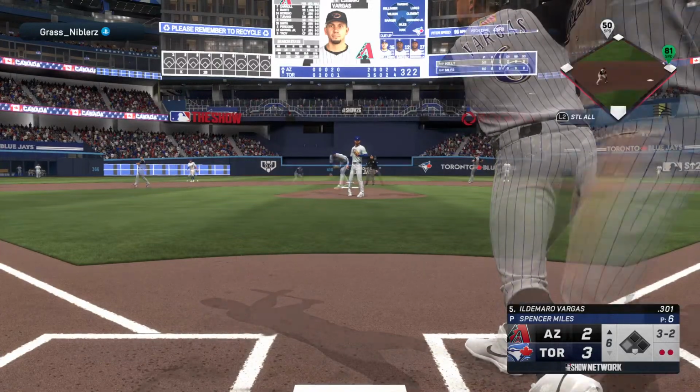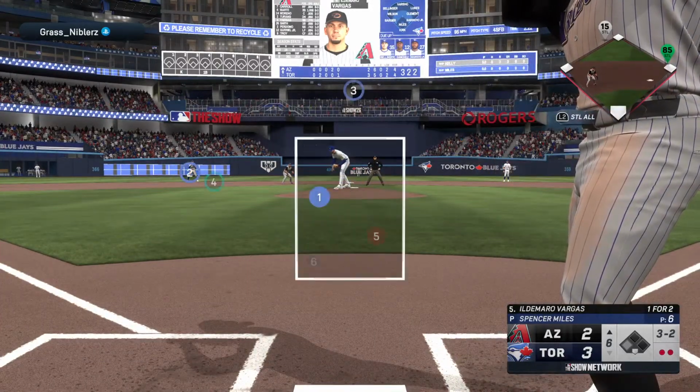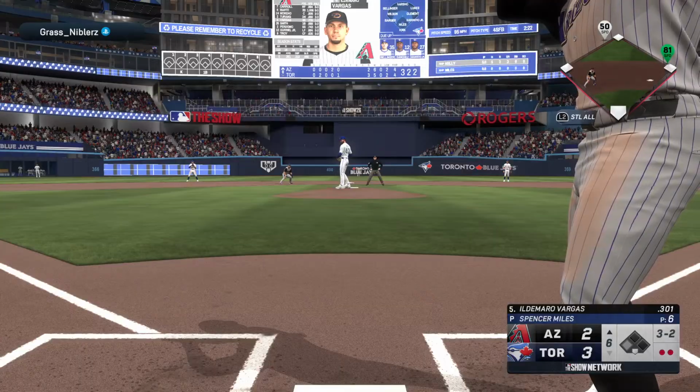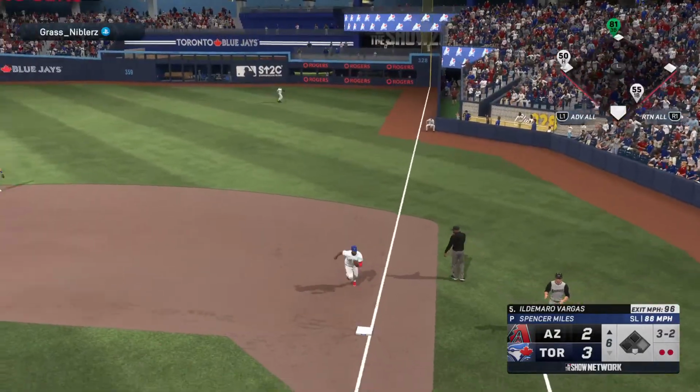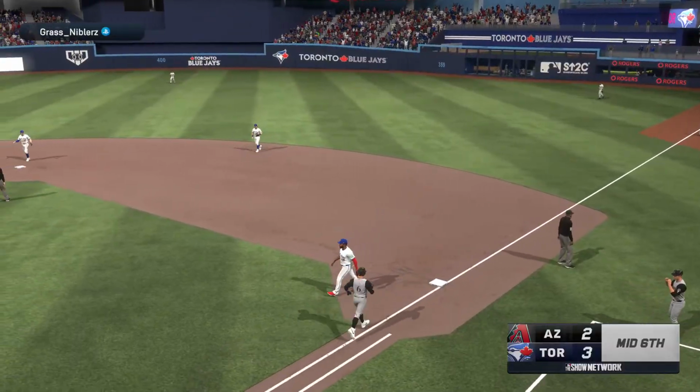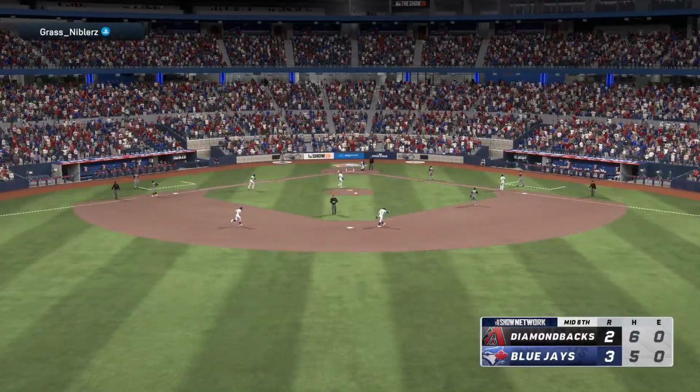He fouls it off. We'll do it again. Hit hard on the ground to the right side. Oh, look at the stop. And that's a nice play to end the inning.